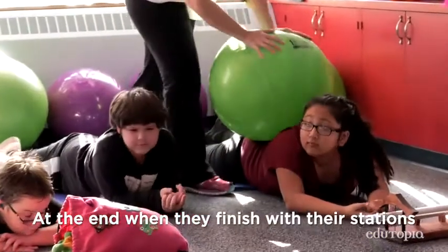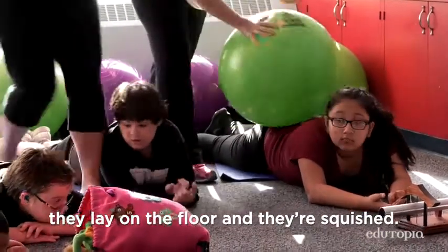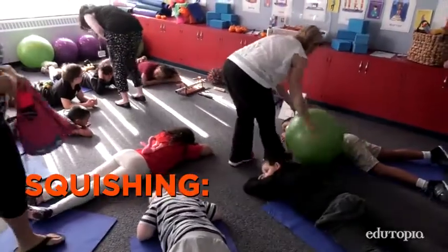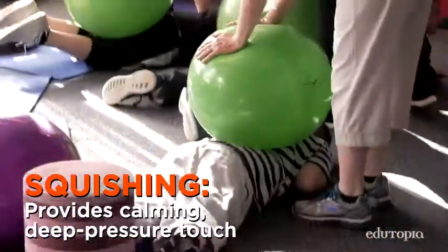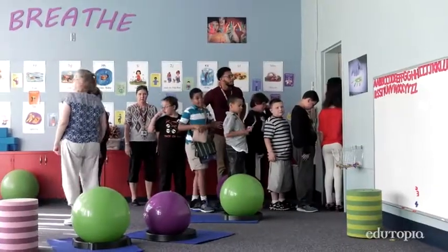And at the end, when they finish with their stations, they lay on the floor and they're squished. So everything that we do in there is predictable. There's a set sequence. We're all done with sensory room. We're going to walk back to our class.